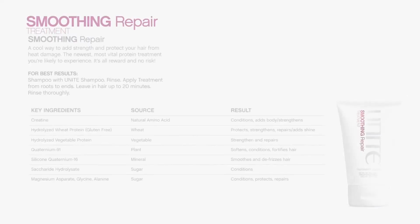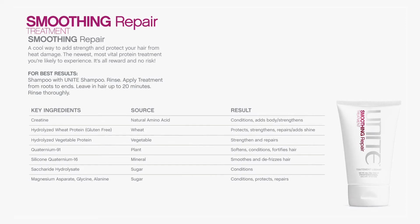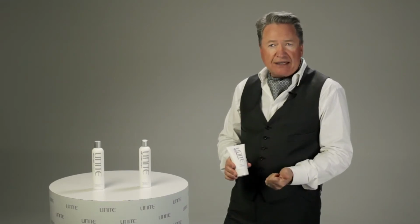Smoothing treatment is extremely important, especially for our clients that have most probably been using a relaxing system on their hair or tend to use a flat iron or excess heat every day. We have a protein in here called creatine, and what creatine does, it strengthens the outside of the hair shaft, sealing the moisture in. So number one, protecting, and number two, keeping the moisture in the hair.